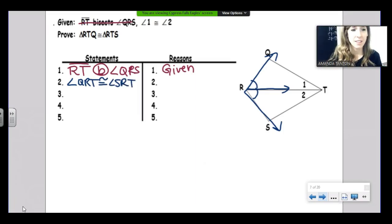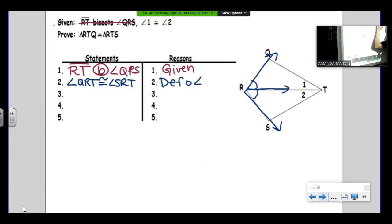Now, why is QRT congruent to SRT? What's our reason? That wasn't given to us. Angle bisector theorem. Yay! Well, yeah, definition. Very good. Definition of angle bisector.